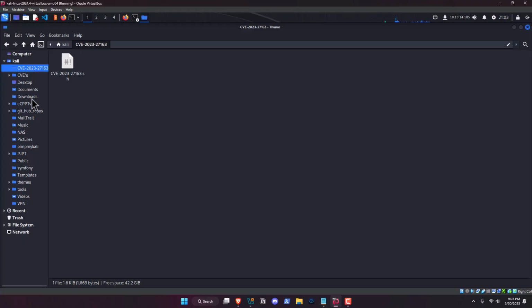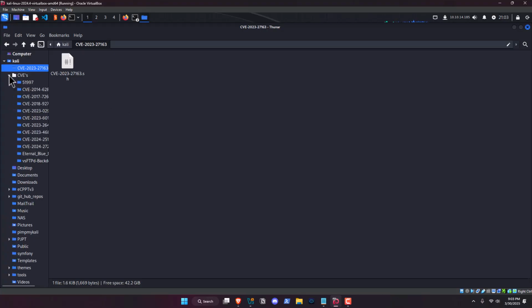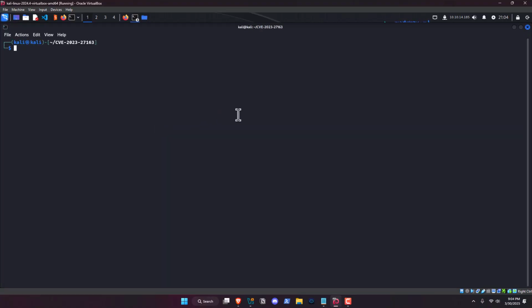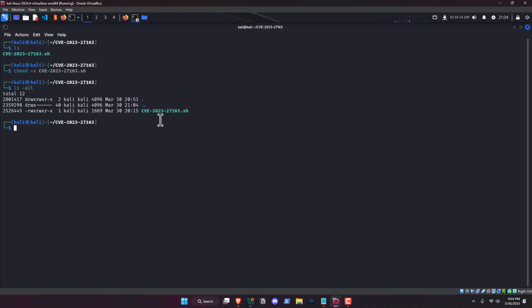So now that we've downloaded this, I copied it into a CVE folder, as you can see. So I just grabbed it from my downloads folder, created a CVE-2023-27163 folder because I like to collect all these CVEs. And I'm going to open a terminal here, and I'm just going to type ls. Now, what we need to do is you're going to need to chmod +x the CVE-2023 script, etc. You're going to need to make sure that it is executable. So if we do ls -la, you can see it's completely executable, this script.